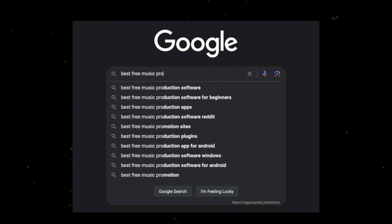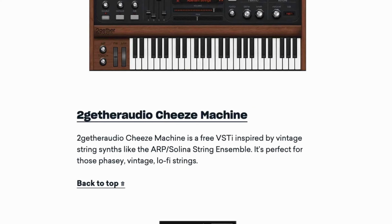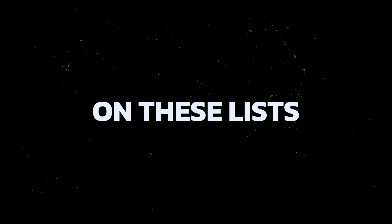Have you ever Googled "best free plugins" only to find website after website regurgitating the obvious and usual suspects? These lists are a huge waste of time because there are so many awesome free plugins that just aren't on these lists, pro-approved classics that are actually awesome. And I'm betting even if you've heard of them, you definitely forgot they existed.